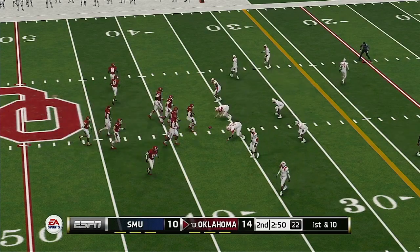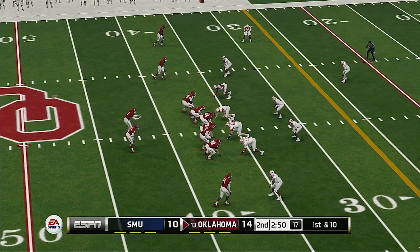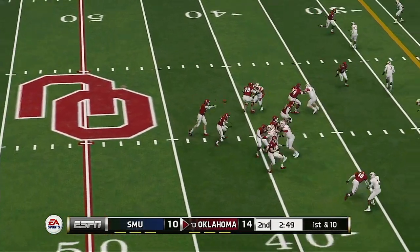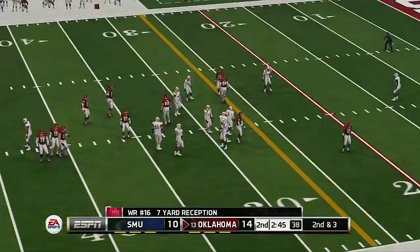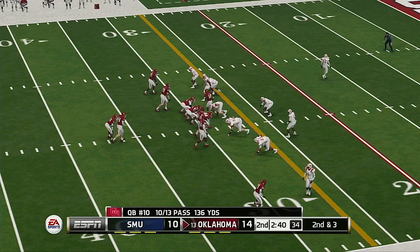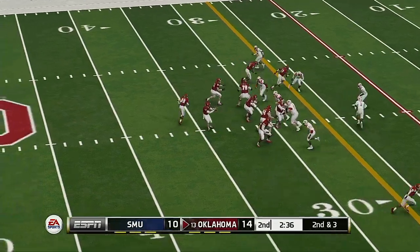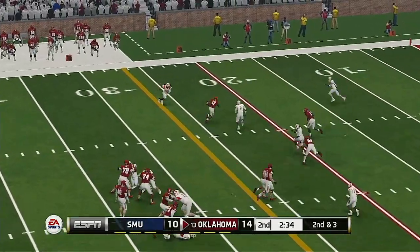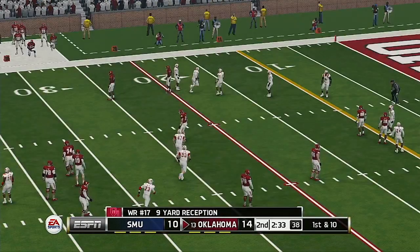First down, 10 yards to go. Ball on the 37-yard line. Oklahoma holds a four-point lead. And he's hit before he can go anywhere. Gets it out to the wideout, and he's got the first. And down he goes at the 20-yard line.